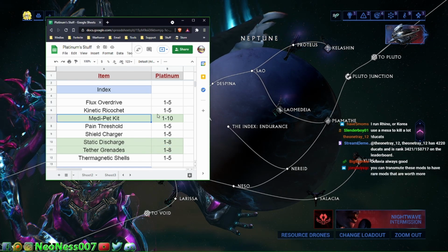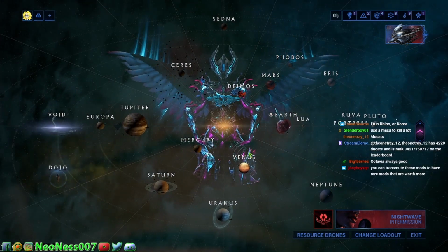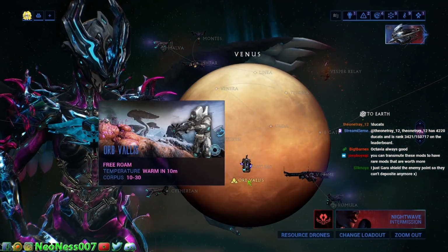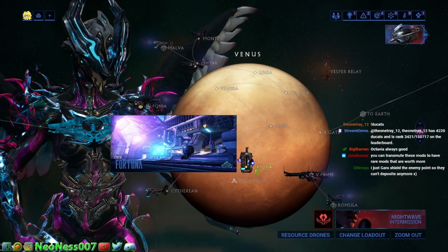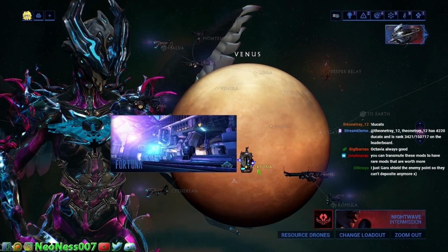So ideally, this is the best one that you could be going after. The next thing that you guys are going to want to know about is Profittaker, which you guys will find here on Venus. So you go to Orb Vallis, or Fortuna. In order to be able to do Profittaker, you have to be rank 5 with Solaris United in Fortuna.